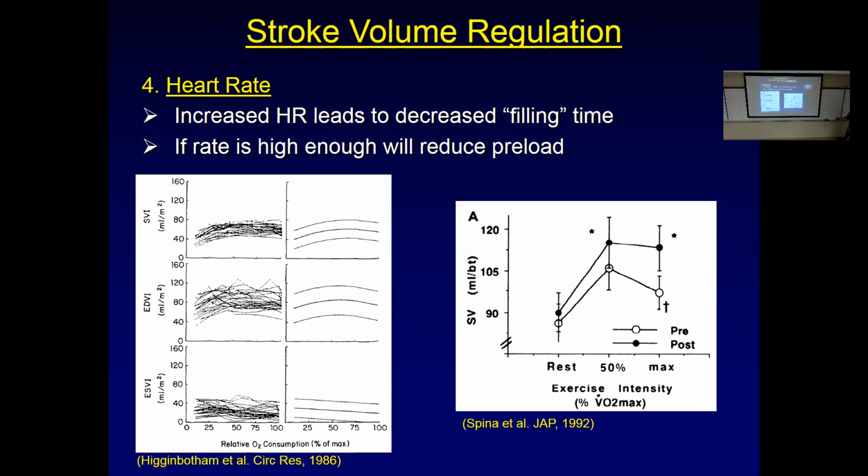But the curves look like this, and embedded in all of this are people that are highly trained, people that are very untrained, and people that are recreationally trained. What you can see is what is happening at walking down here, like 25% of VO2 max, and here's 100%. So here's end systolic volume, here's end diastole. So this is filling, this is afterload. So preload, afterload, stroke volume, out of all of these things.